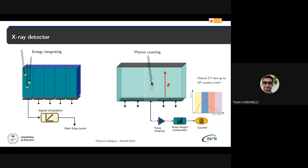Instead, if we want to obtain information on the energy distribution of the photons, what we need to do is measure the energy of each of the incoming photons in order to keep the information of the energy together with the intensity that we record. And so the idea is that we have a class of typically solid-state detectors in which for each photon we are not just counting, but also integrating an information which is proportional or at least related to the energy of the photon. Okay?